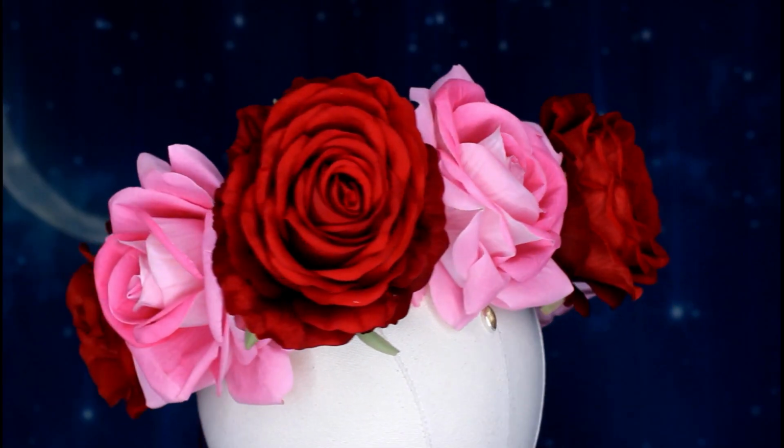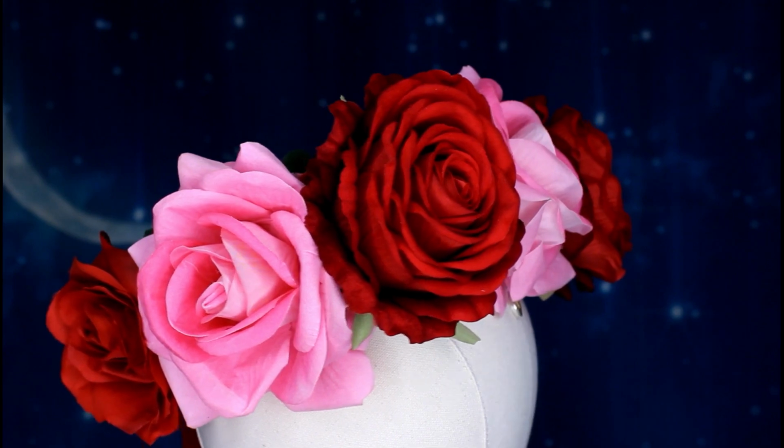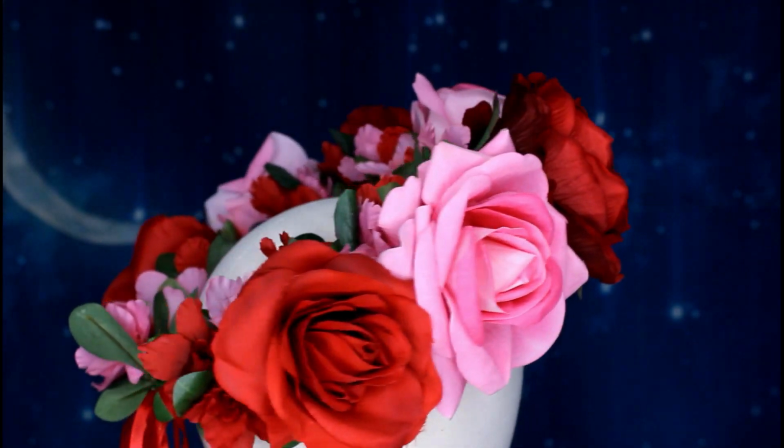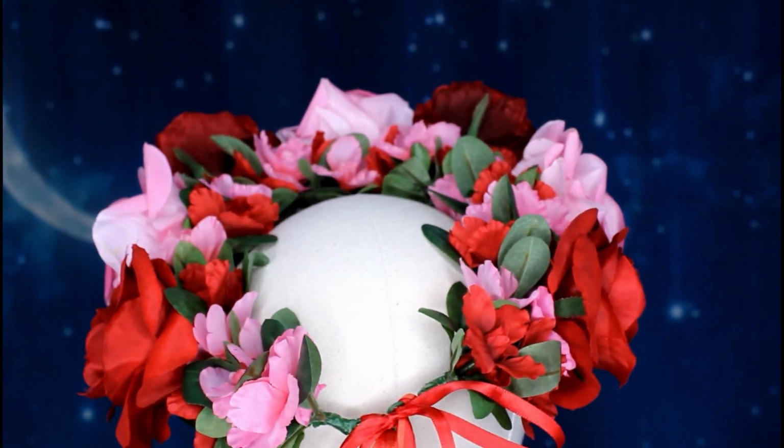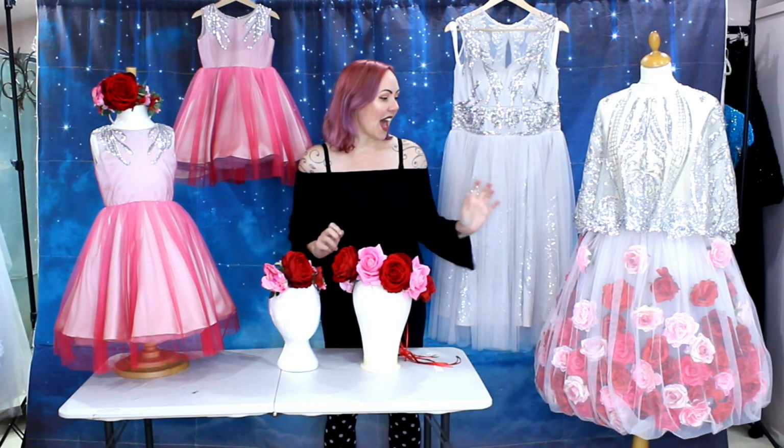She also knew right from the start that she wanted a huge red and pink flower crown, so we started hunting for flowers at that point, and we started stashing flowers as well. A little way into the order, she decided to add this flower skirt to it as well.